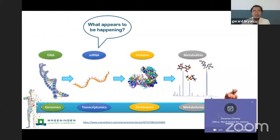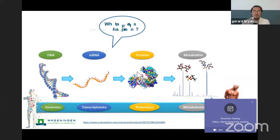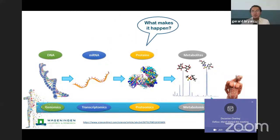Transcriptomics is what appears to be happening in the body, as these are the genes that are expressed. And when you express these genes, proteins get produced, and the study of proteins tells you what makes this happen, and you will understand that later on.